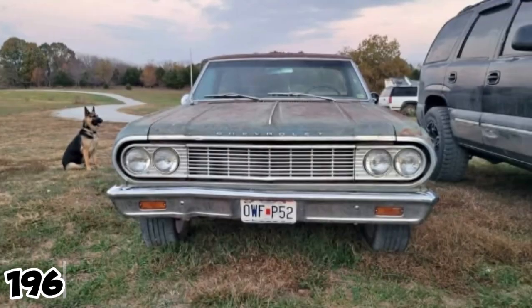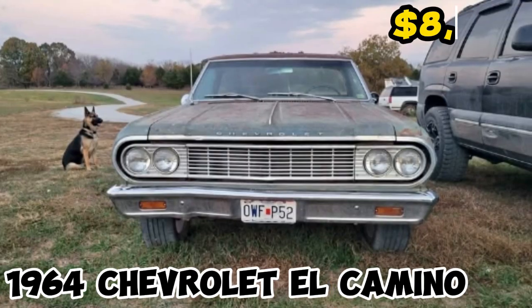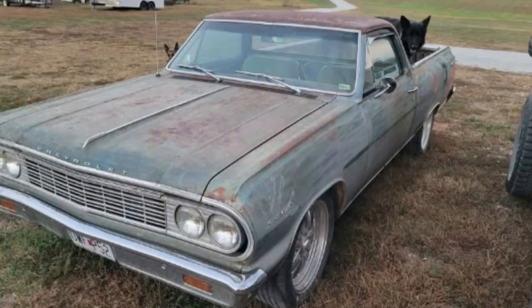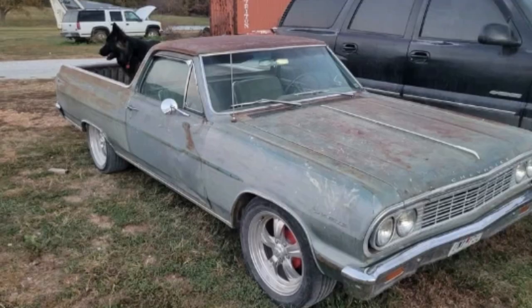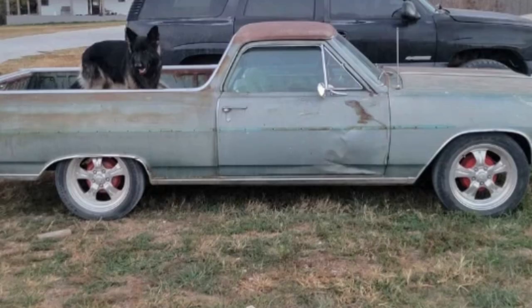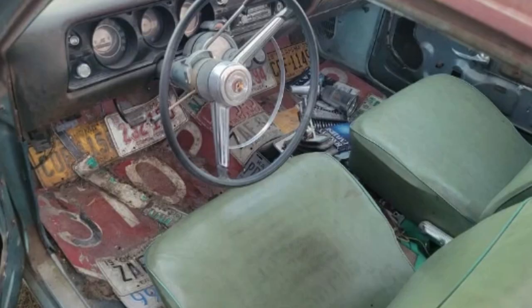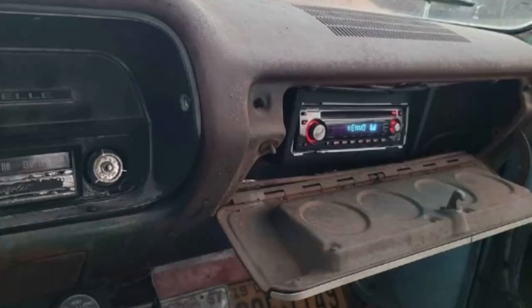Number 4. The 1964 Chevrolet El Camino, priced at $8,000, located in Billings, Missouri. This is a highly solid and original classic vehicle, ideal for collectors or classic car enthusiasts. Powered by a reliable 350 V8 engine, it comes equipped with automatic transmission, air conditioning, power windows, power locks, and rally wheels that enhance its appearance.